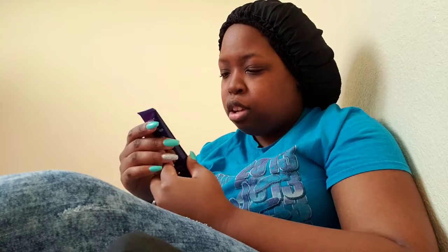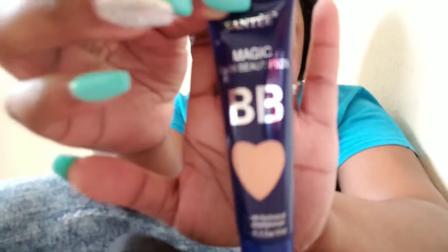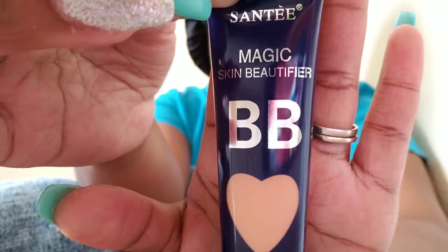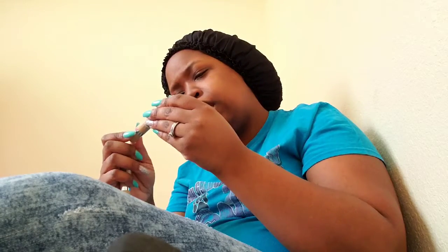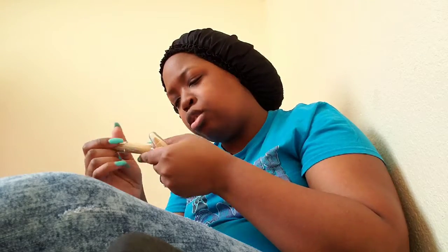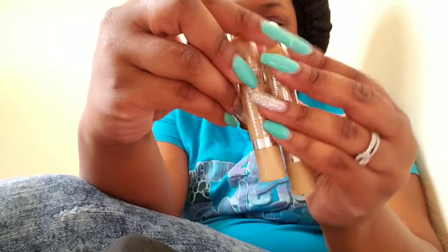I got some Santi Magic Skin Beautifier. It's BB. Now, y'all, I didn't realize I ordered this, but I don't really know what this is for. I don't know if it's like foundation or contour, but yeah. There we go. So using the color. I have two of these. I have some Santi Super Blendable Concealer. I got two different ones. This one says 2, and this one is 4.